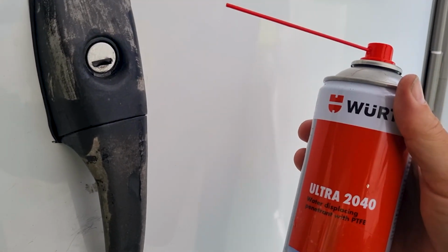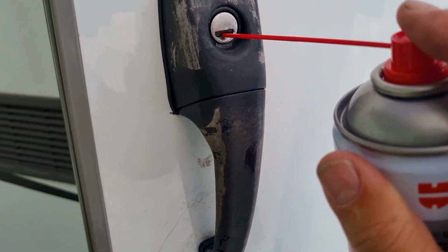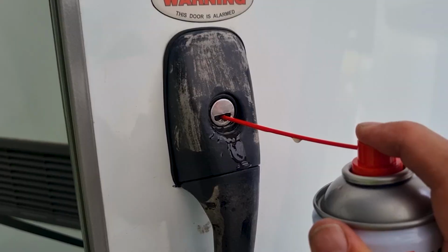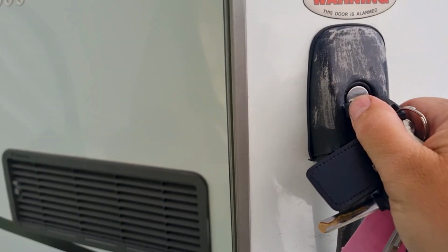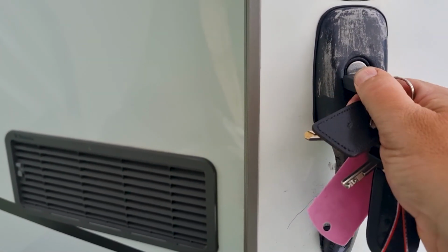Well, I'm back to the van now, and back to the door lock problem. I did manage to buy from the garage down the road a tin of penetrating oil and giving the lock a good soak with it. No, but so far that's still absolutely solid. I fear that may be one that has to be fixed when we get home.